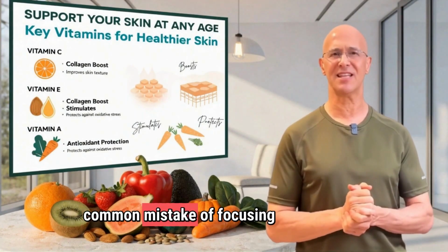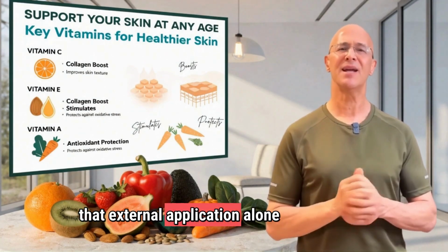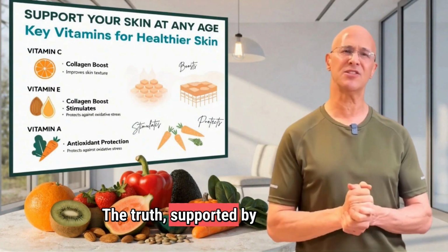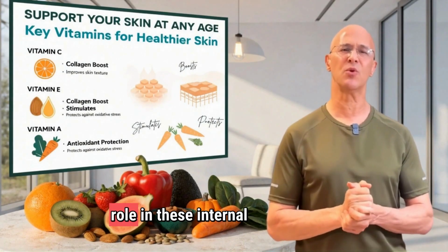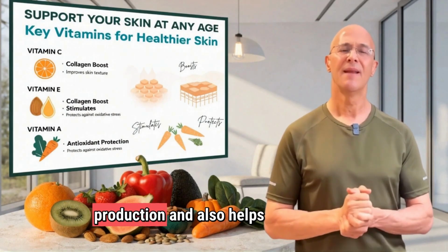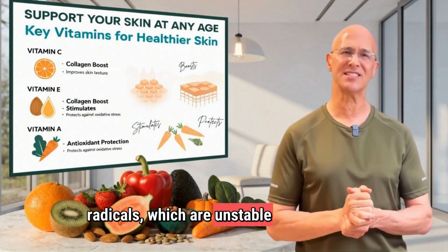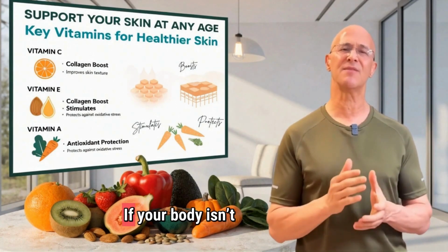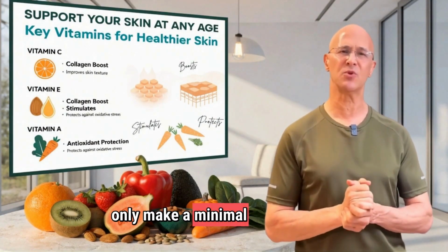Many people make the common mistake of focusing solely on expensive creams or surface treatments, thinking that external application alone can rebuild collagen or speed up cell turnover. The truth, supported by research from the National Institutes of Health and Harvard Health, is that nutrients play a key role in these internal processes. For example, vitamin C is essential for collagen production and also helps protect cells from oxidative stress caused by free radicals, which are unstable molecules produced by sun exposure, pollution, and normal metabolism. If your body isn't receiving adequate amounts, even high-end topical products may only make a minimal difference.